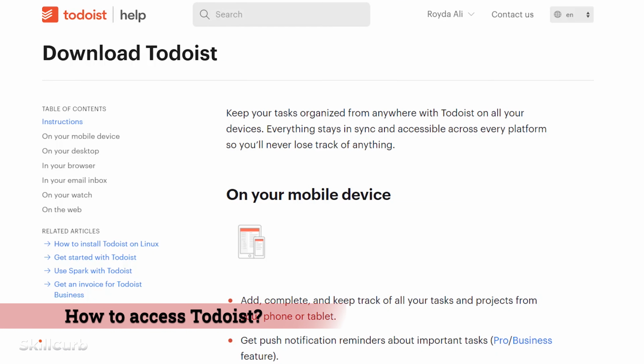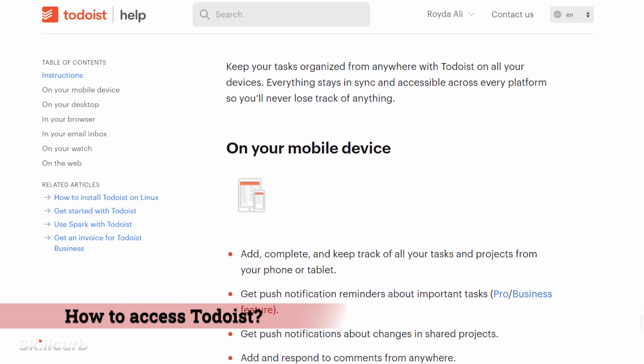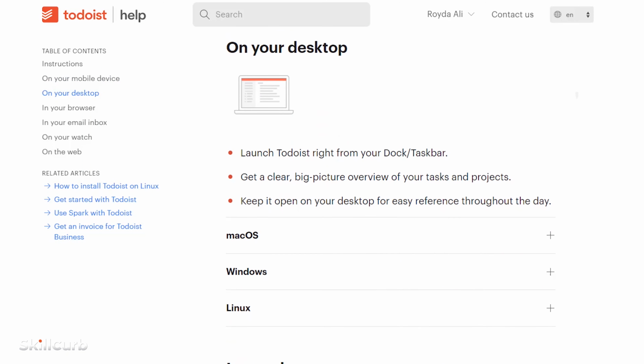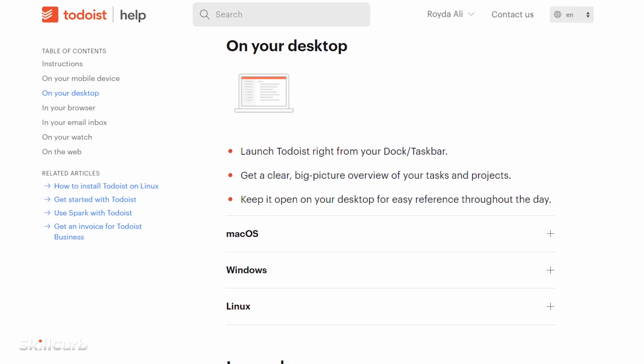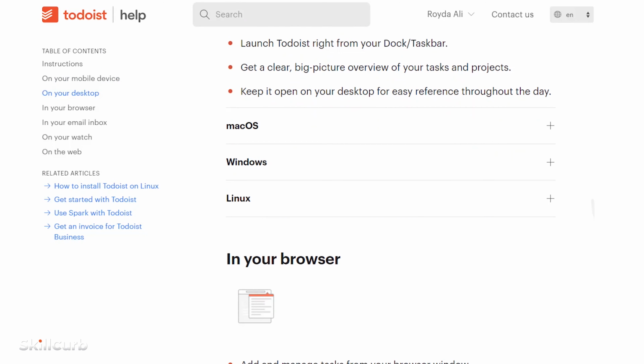How to access Todoist? A huge part of what makes Todoist such a wonderfully productive app is that it's packaged full of features, but it never feels overwhelming. Todoist has apps for every major platform: Android, iPhone, iPad, macOS, Windows, Android Wear, Apple Watch, browser extensions, and the web app.